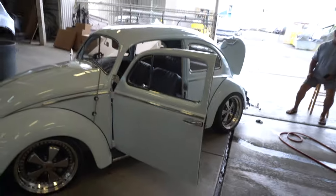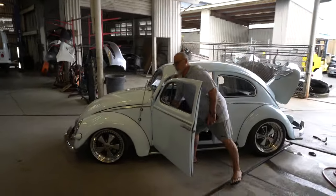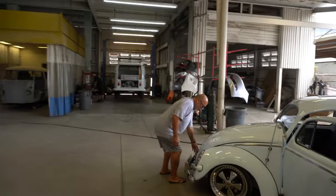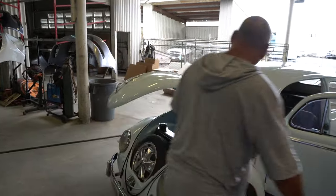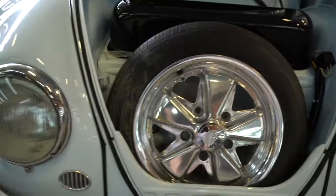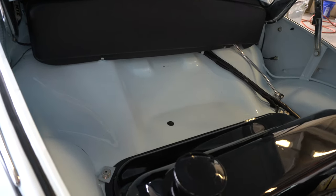Did you lift the hood up? Is it pretty under there as well? I'd imagine it is. Oh! That's nice. Very clean. Wow. Yeah, very nice. Proud owner.